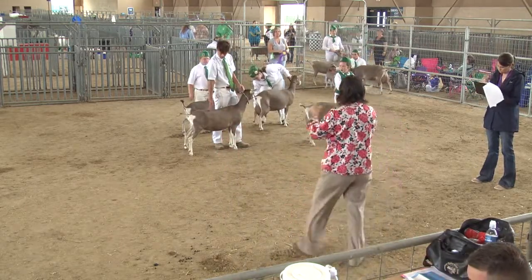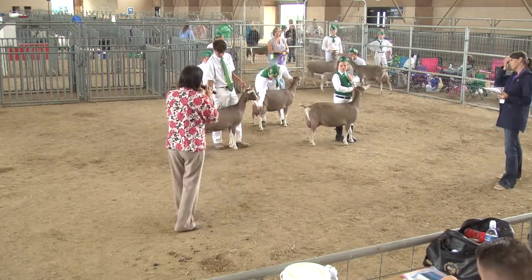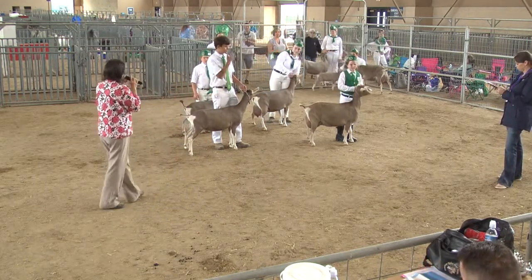Champion lineup now for overall. It's a combined doe show, so we have to bring back our junior does to compete against the senior does. I know I'm getting some confused looks from my handler here. So we bring back the junior does to compete against the senior does.